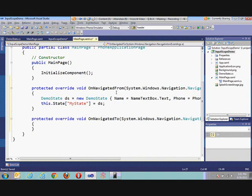Now, the other half of the untombstoning logic will be doing this. I'll make sure that there is a demo state object. So let's do this. I'll do demo state, and I'll call it DS to be consistent with the code above. And we'll reach into the state property of this page, and we'll pull out my state. And we'll say if DS is not equal to null, just a little defensive coding there to make sure that we got it out.